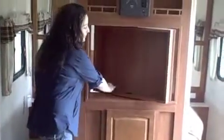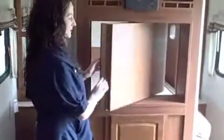You'll see it does have a walk-around queen-size bed, built-in entertainment center, comes with a 19-inch TV that will install, that swivels, and a built-in DVD player.